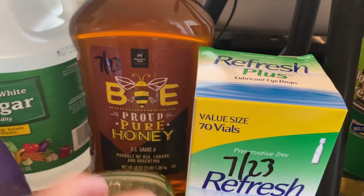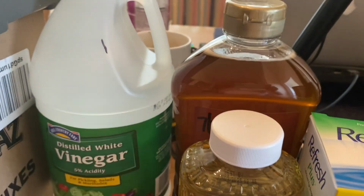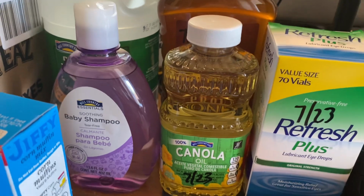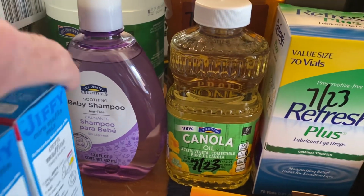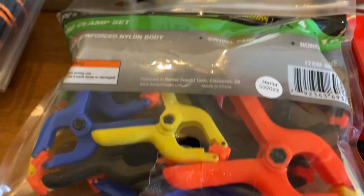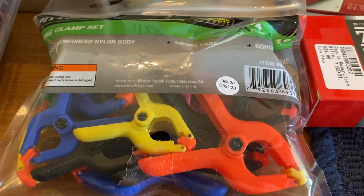Picked up another jar of honey, a quart of vinegar, and you're going to need that if you're going to pickle or anything like that. Baby shampoo, hypoallergenic, some more corn muffin mixes, and at Harbor Freight, another package of the clamps.